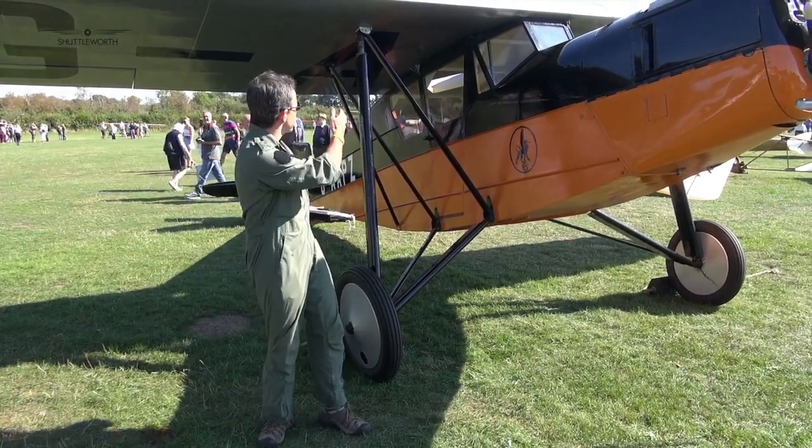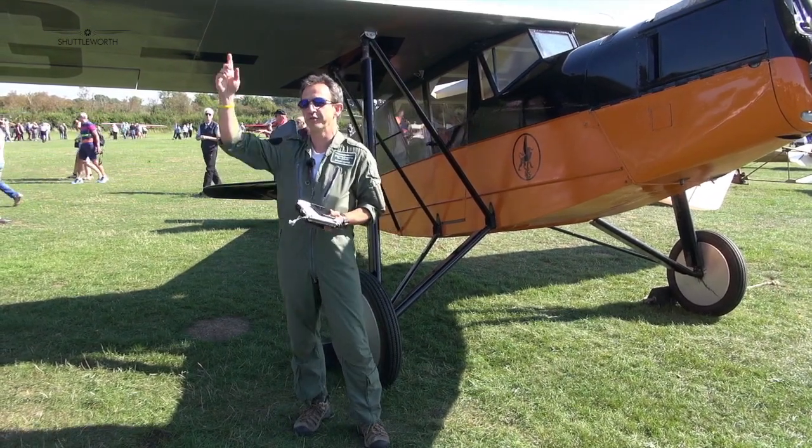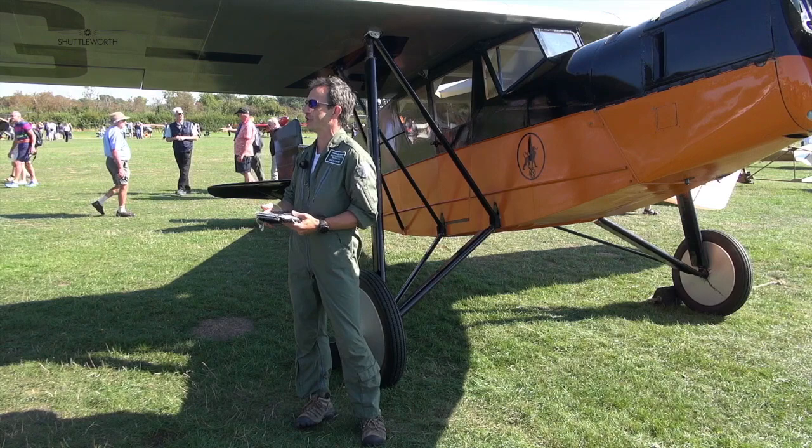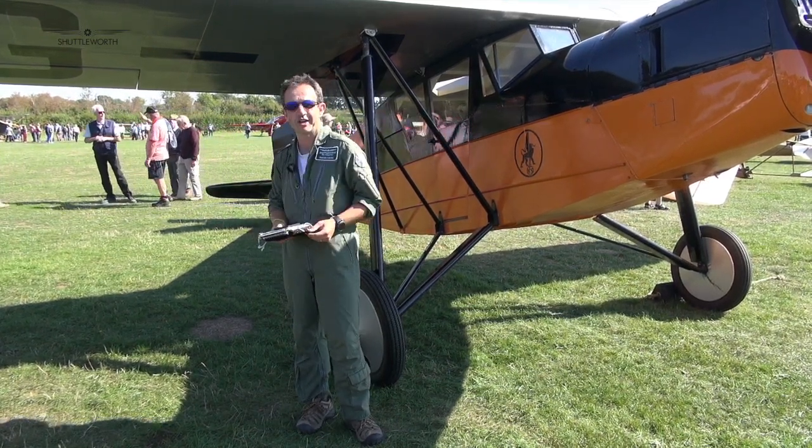It gives the passengers, especially in the back, big windows. They've got a little skylight through the roof, through the wing section as well. The passengers get a really nice view of the countryside. So you can see it would have been quite an appealing aeroplane to fly in as a passenger.